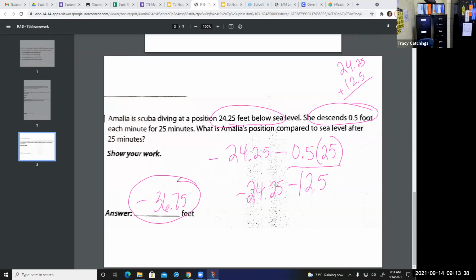Questions? Watch your setup. Get in the habit of writing an expression before you begin to solve. I told you a rule of thumb. Every time you tap in that calculator, you need to be writing that step as you go. That way, if you make a mistake, we can say this is the part that you are getting correct.